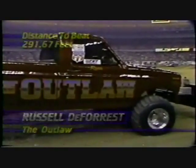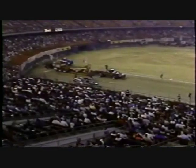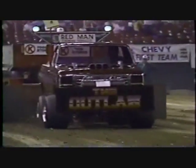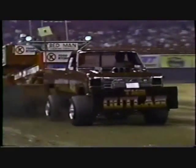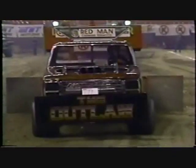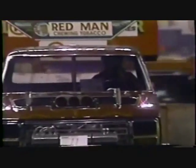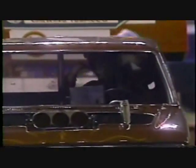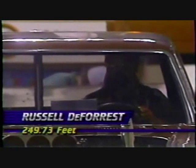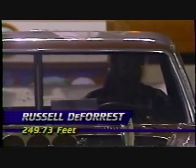Reflecting for a moment on that earlier pull by Glenn Davis, I wonder if, after watching how hard this sled was to pull, he dropped down a gear lower than everybody else. And possibly Russell DeForrest has done the same thing. Russell, right in the middle of the racetrack, gets a little bit sideways. We saw that hurt some earlier pullers, and it's going to hurt him. Boy, it's hurt him bad, too. This run he's not going to be proud of at all because he comes through at 249.7 feet.